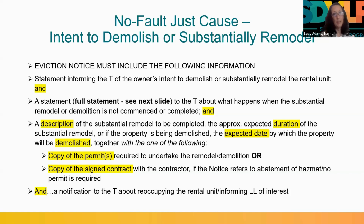Also, and not finally, but also, a landlord must provide a notification to the tenant about reoccupying the rental unit and the tenant informing the landlord of their interest. And so that comes after the substantial remodel, obviously not the demolition. After the substantial remodel, if a tenant is interested in reoccupying the unit, the landlord has to notify the tenant. But the landlord is not required to provide the same lease, the same rent, or the same rental terms.